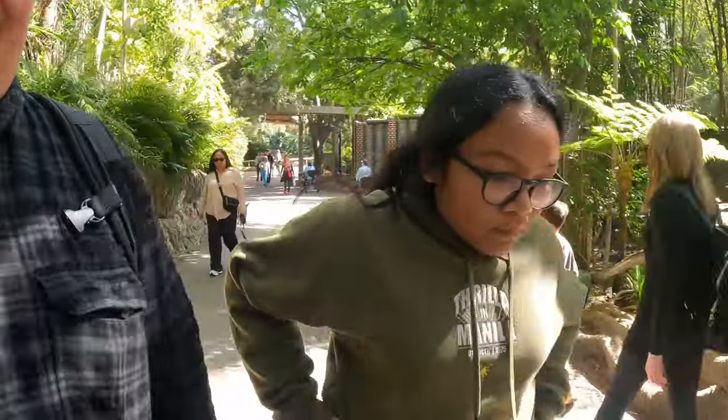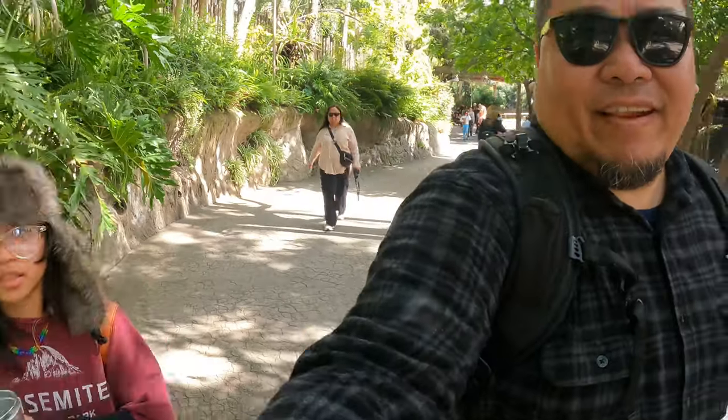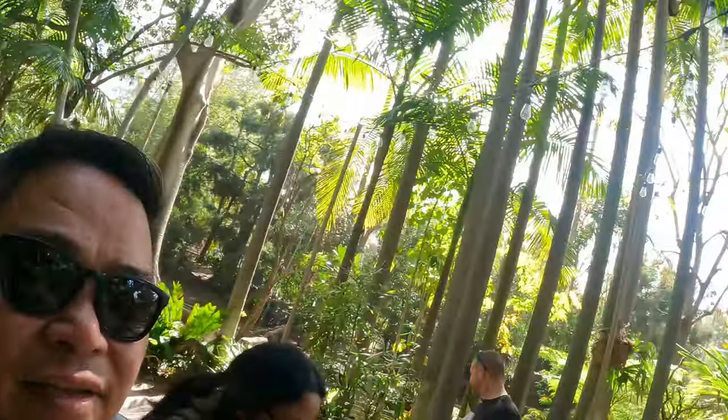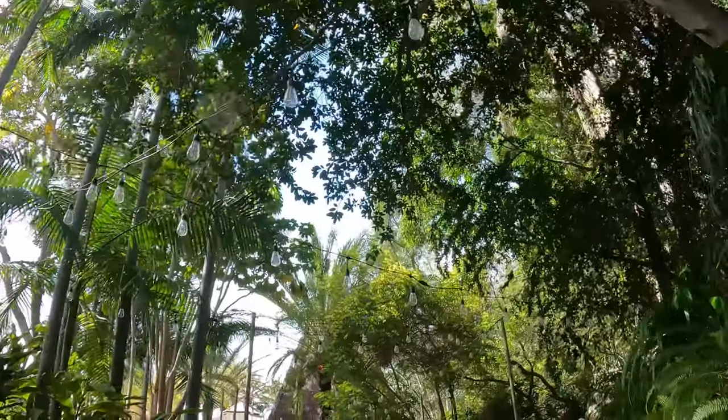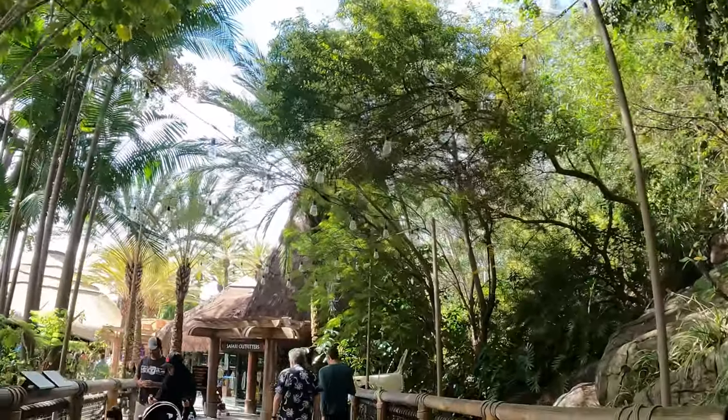So we are now heading out from the safari park. I could finally use my heelys. And we've been walking for like 3 hours and 40 minutes. It's nice. The sun finally came out. Here it is. And there is the exit.